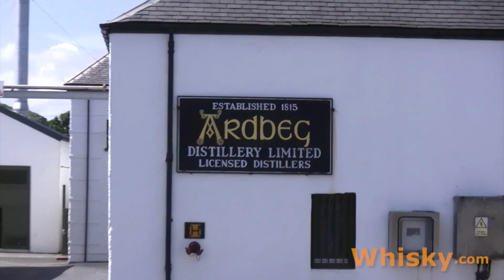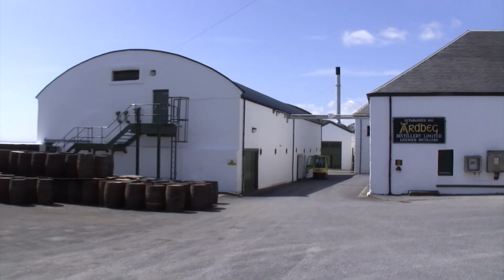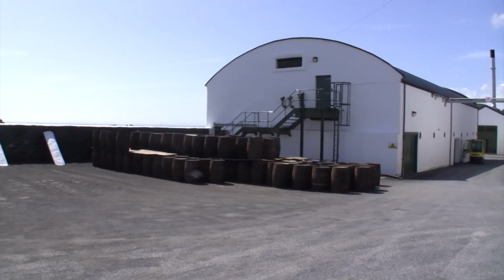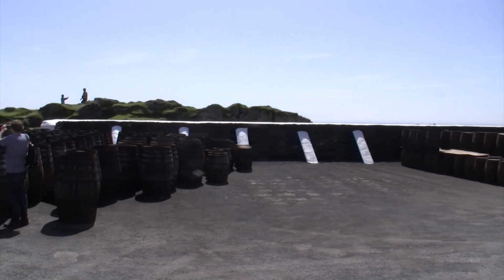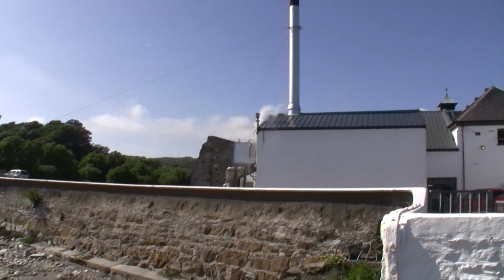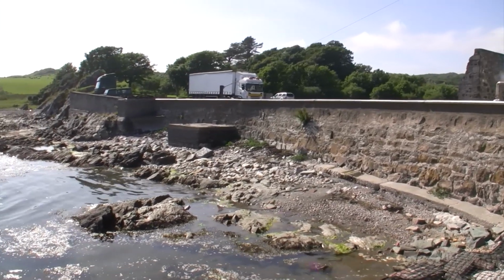This is a very old sign of the Ardbeg distillery. This sign was already there when I visited the distillery in 1995. Note the triangular shaped reinforcements on the wall. Those are there to fortify the wall against the rough sea that presses against the wall during the winter months. Today the sea is nice and calm, and the water is probably very warm for Islay, so it's very inviting to take a swim.